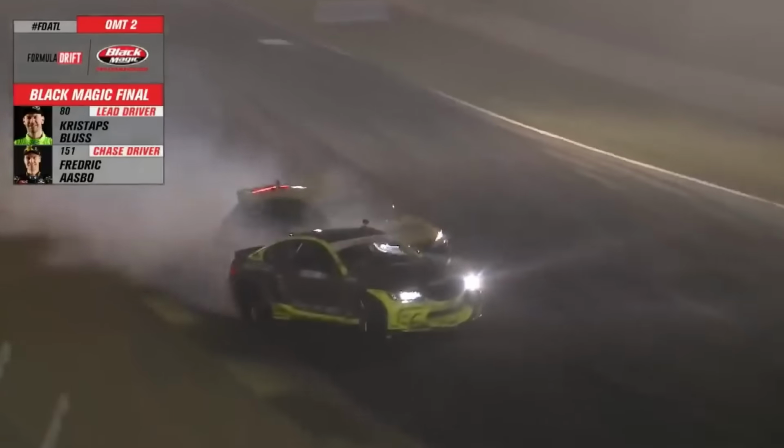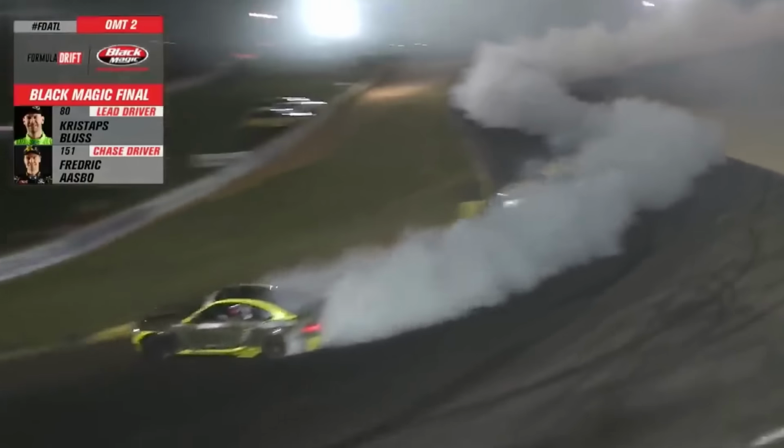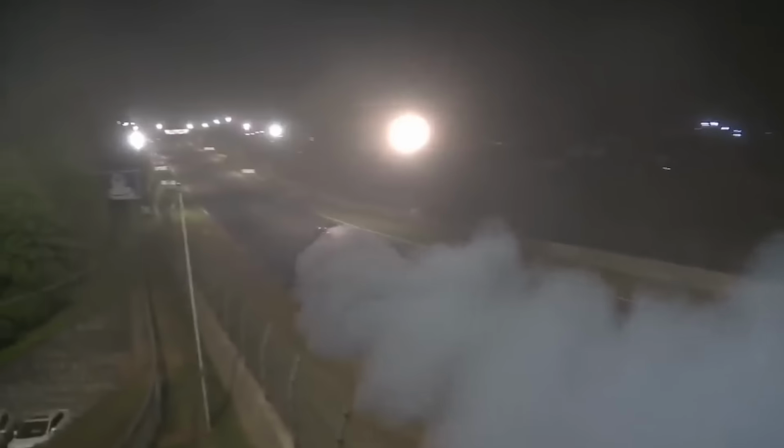Blušs out front, Osmo in the chase position, Spark, Osmo right there! But Blušs pulls away, Blušs pulling away! Massive angle from Blušs! In my eyes, I think Blušs has got it!